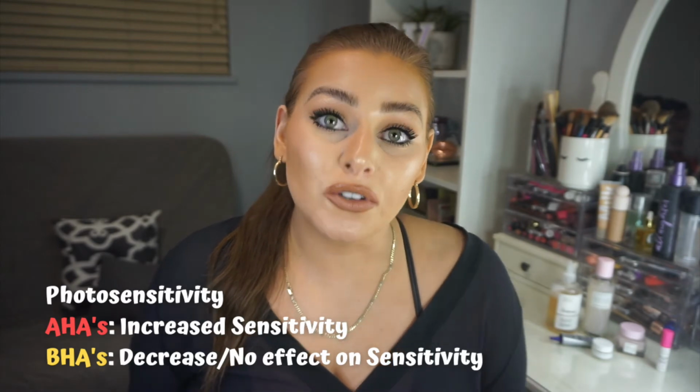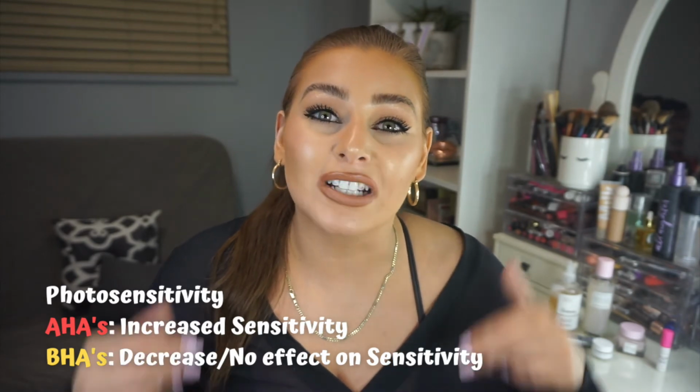And the last difference I want to touch base on is photosensitivity, or the sensitivity from the sun. It's important to note that the exfoliating effect that both of these acids have on your skin actually makes your skin more sensitive to the sun because it's giving you fresh layers of skin. But studies have shown that AHA actually increases the sensitivity to the sun. So when you use AHAs, you have to be a little bit more sun smart.